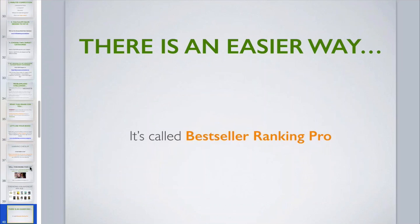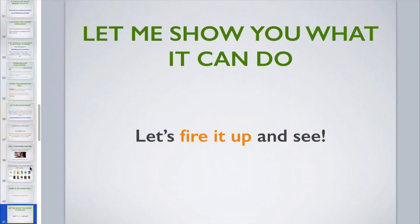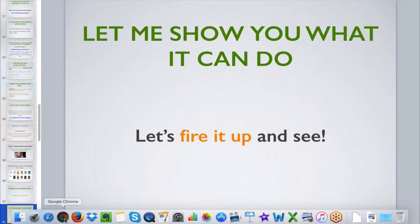Now, I'm not sure if you saw the presentation so far, you've been with us all along, you've seen that it can take a lot of time to find the right categories for your book, and it can be a lot of work, but there's actually an easier way to do it, and it's called Bestseller Ranking Pro. It's a software tool that I developed just for myself and for the publishing company to save me a ton of time. And so I want to show you now how to use it and how it can just make this whole process so much faster and easier for you.